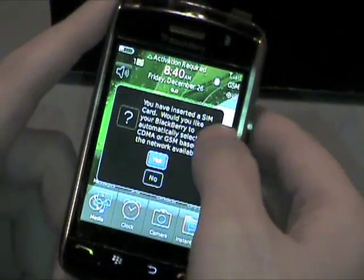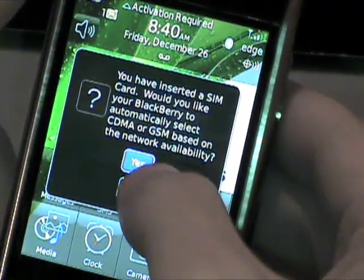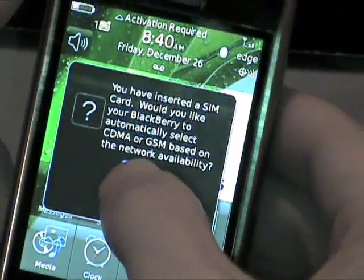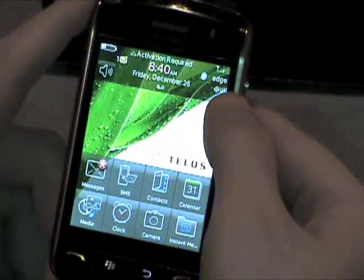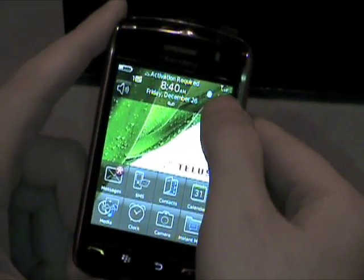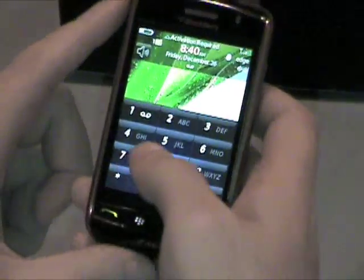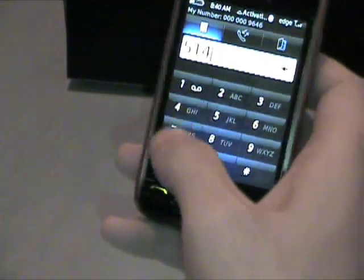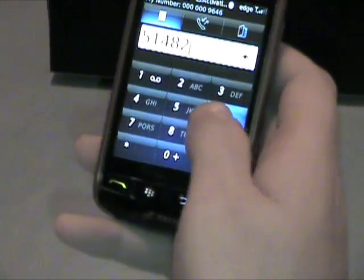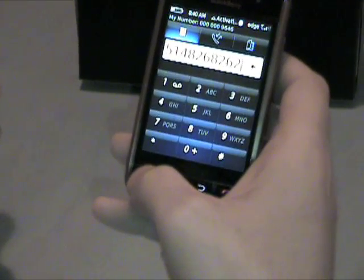Okay, now the phone says you have inserted a SIM card. Would you like your BlackBerry to automatically select CDMA or GSM based on the network availability? Yeah, we could select yes or no, it doesn't matter. So as you can see here, we're on Edge, right? We have signal. We're going to go ahead and do a test call. So we're going to go ahead and dial 514-826-8262, call.